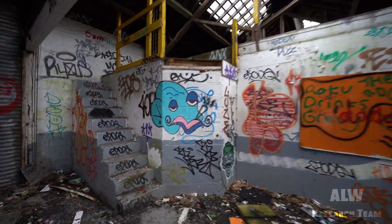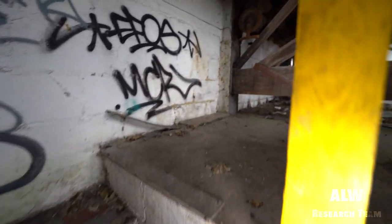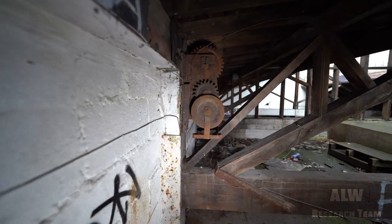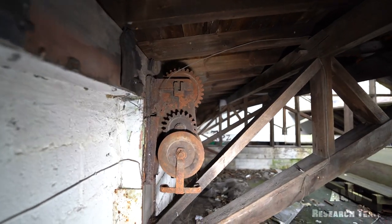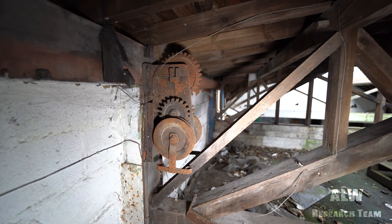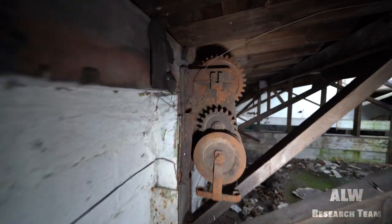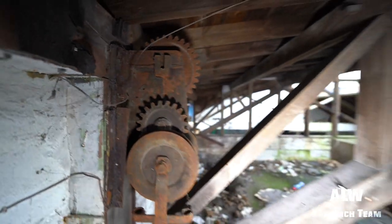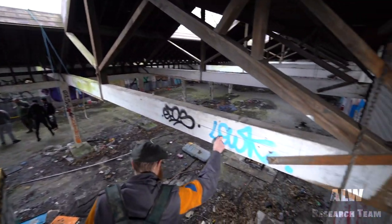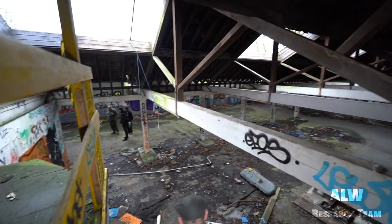Let's have a quick peek up here then, viewers. Watch that floor. I'll just stay on the concrete. Oh, you were right, Ian. The gears are up here. That's different to the other ones, isn't it? So we've got the big old gears here that would have lifted the large doors that were fitted to this garage. We've got the more modern type down there, but these were the big old ones. Look at them big teeth on the gears. Lost the grease, unfortunately. And then we've got the large wooden beams holding this building up. Still pretty solid.